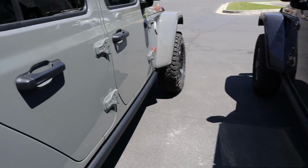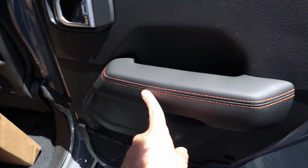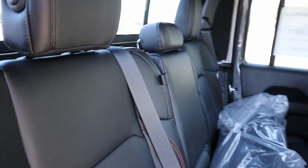Now let's go into the backs of both of them, and I'm just going to go quickly over this because you guys are going to notice they're super similar. The biggest difference, stitching is orange. Again, stitching is orange here, but you guys will notice here in the back of the Mojave, and you guys will see this in the Rubicon, most of the stuff here in the rear is going to be pretty much identical between the two Jeeps.